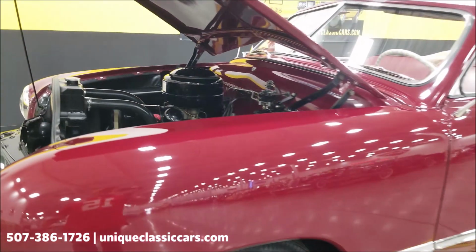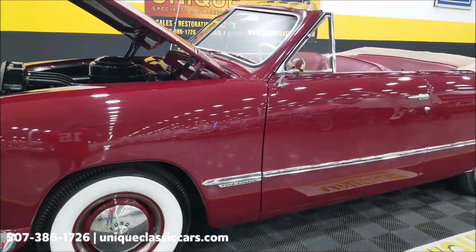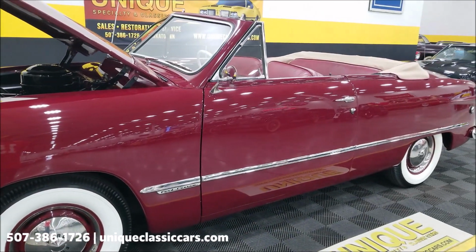All right, then let's pause this one more time. I'm going to run that power top up, and we'll check out the shape of that and see how it looks in the car.